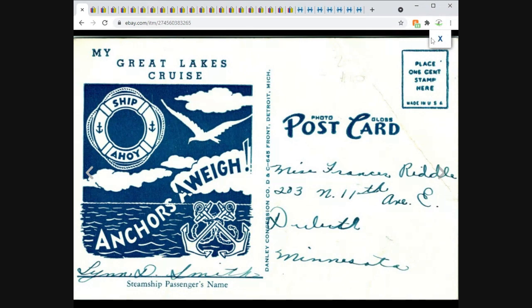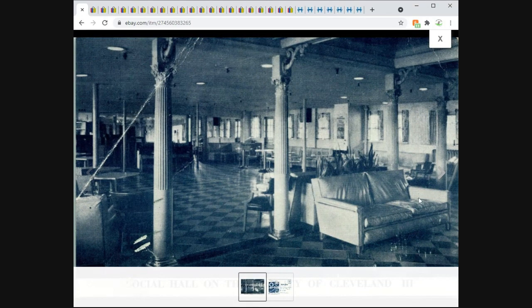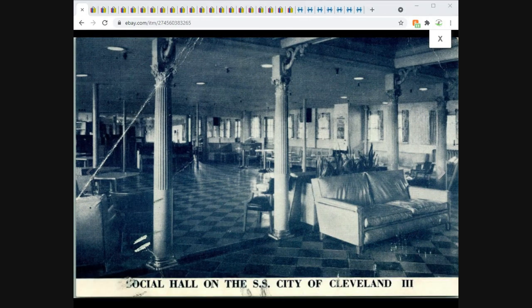So it's like a souvenir card for a Great Lakes cruise. I just think this is a real cool card. It's not super scarce or unusual, but just, you know, a cool card from the era. So yeah, $17 plus shipping.